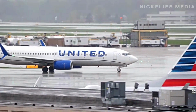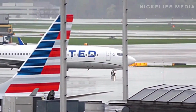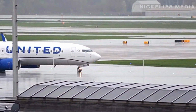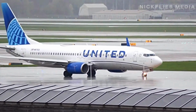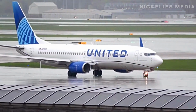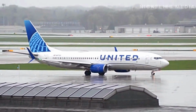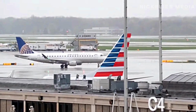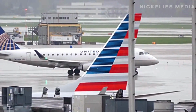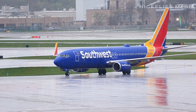United. Behind the United, we got two E175s following it, so it's like mother and the two hens. Mother goose with the babies. There's the E175, this one in the merger livery, the old livery for United, Continental livery. The City of Las Vegas a few minutes ago.